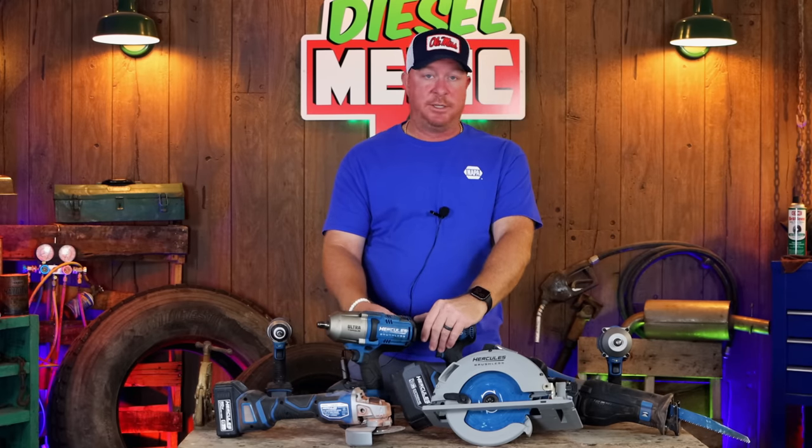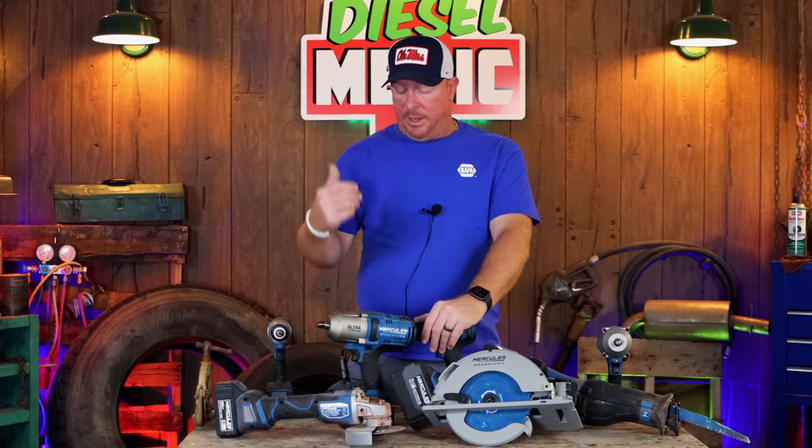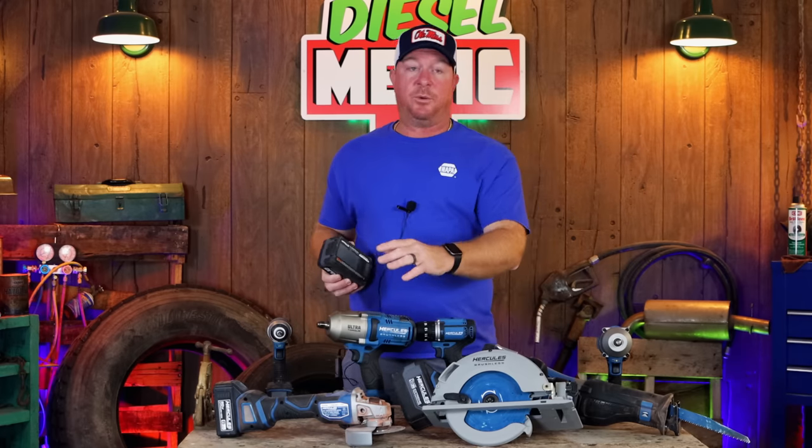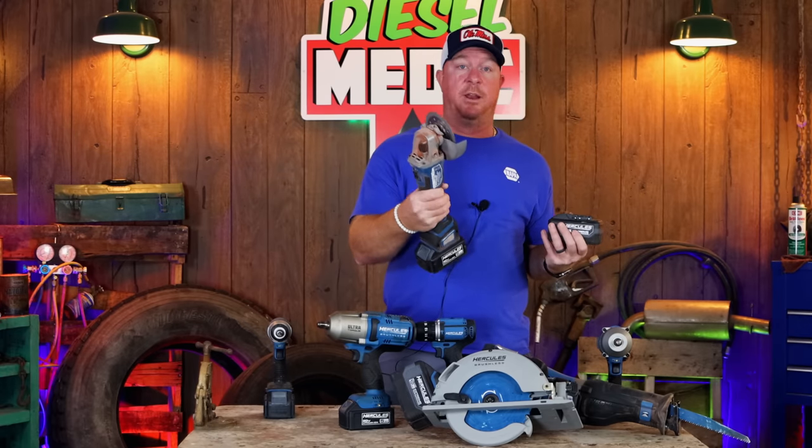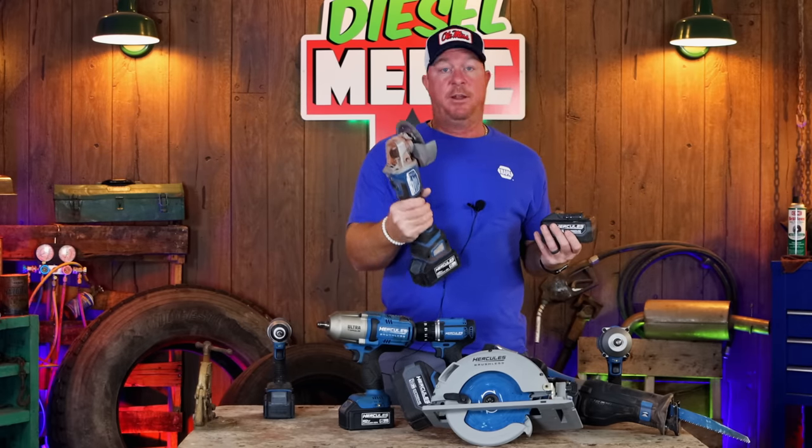Like I say, check the prices. You'll see what I'm talking about. But I can attest that the tools hold up. The brushless is no joke. This tool ran for a very, very long time.